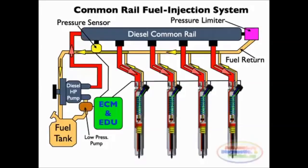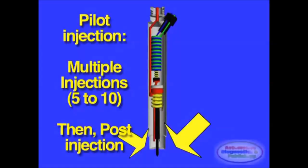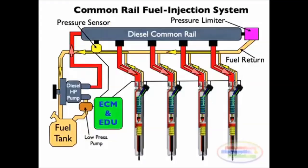In order to lower engine noise, the engine's electronic control unit can inject a small amount of diesel just before the main injection event. This is called pilot injection, thus reducing vibration as well as optimizing injection timing and quantity for variations in fuel quality and cold starting. Some advanced common rail fuel systems perform as many as 10 injections per stroke.